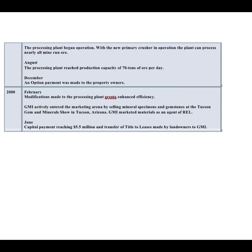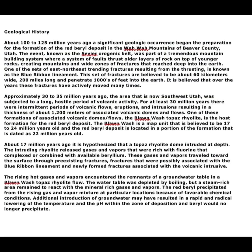February. Modifications made to the processing plant greatly enhanced efficiency. GMI actively entered the marketing arena by selling mineral specimens and gemstones at the Tucson Gem and Mineral Show in Tucson, Arizona. GMI marketed materials as an agent of REL. June. Capital payment reaching $5.5 million and transfer of title to leases made by landowners to GMI.